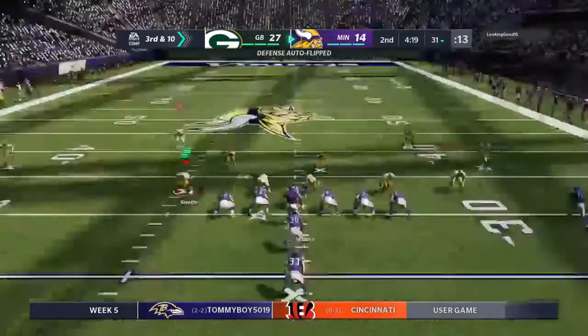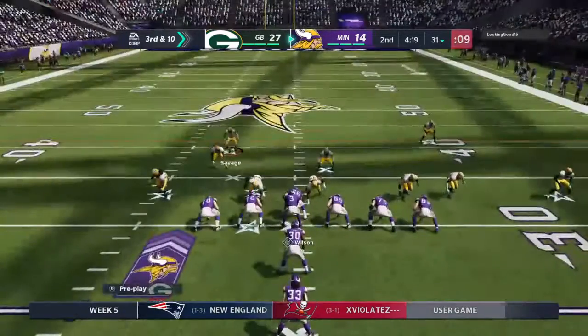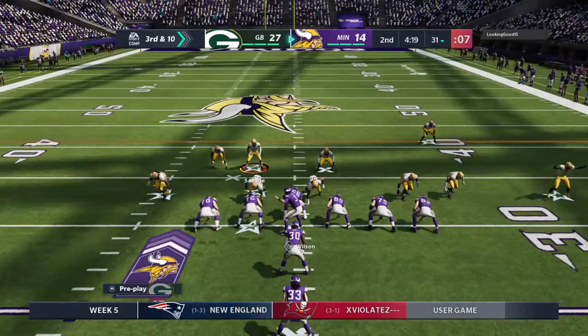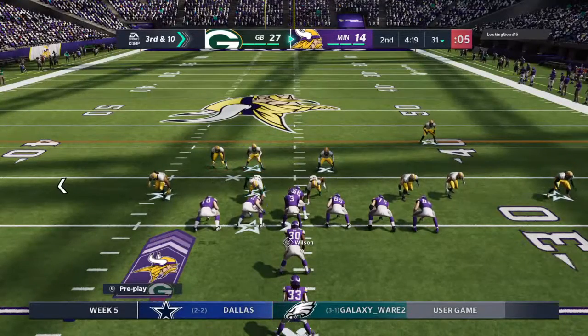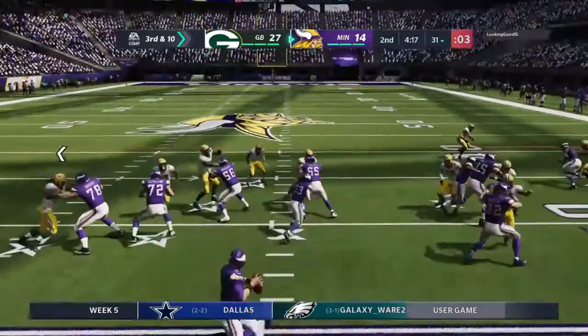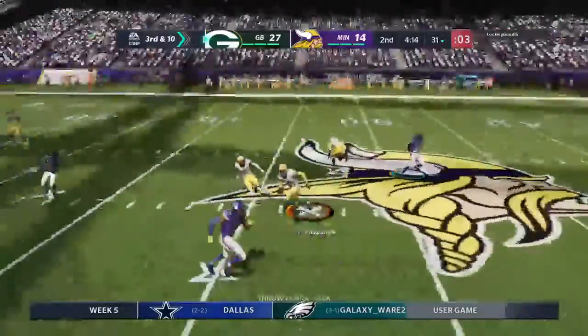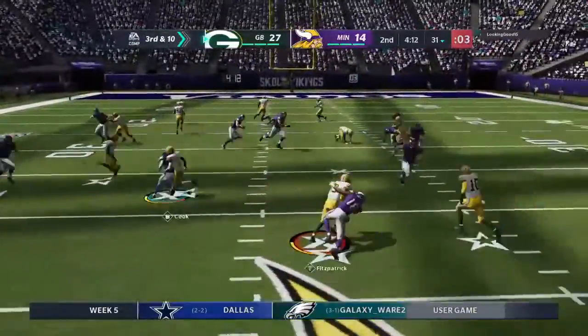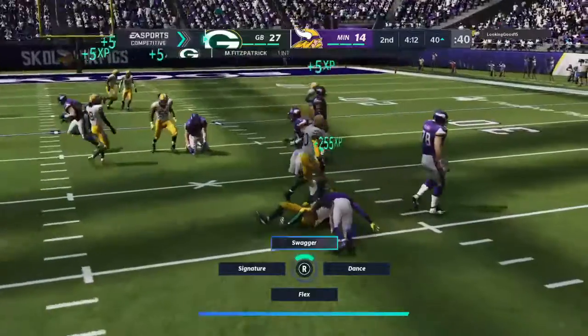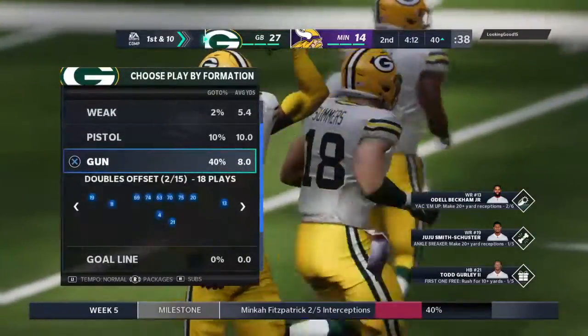The Vikings on third down, just 1 for 3 thus far. This is 3rd and 10. To throw again is Wilson. Heavy traffic and it's intercepted. Picked up by Minkah Fitzpatrick. And to the 40-yard line, that's where the return stops.